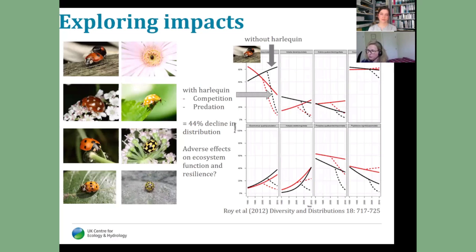So their distributions are in decline. And perhaps the one we've seen the most strong decline for is Adalia bipunctata, the two-spot ladybird, which has such a strong overlap with where the harlequin likes to live and what the harlequin likes to eat. And indeed, the harlequin ladybird eats the two-spot ladybirds. So it's perhaps not surprising we had predicted that. But a 44% decline in distribution over such a very short period of time is really quite staggering.